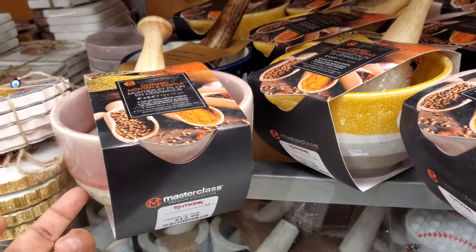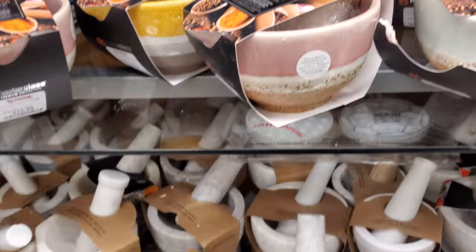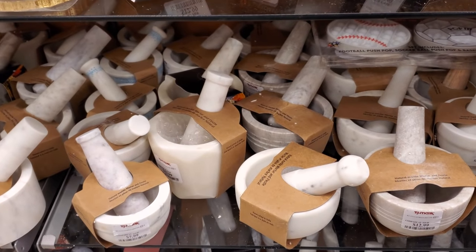These are 13. They have multicolor to choose from today, which is really, really cute. And they also have the marbles. It looks like starting range 13 to 15.